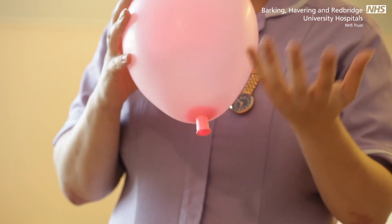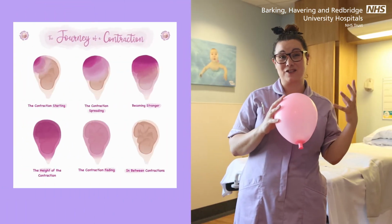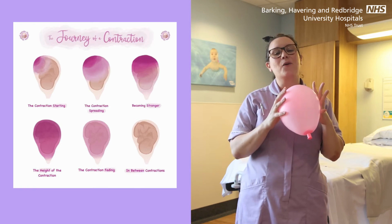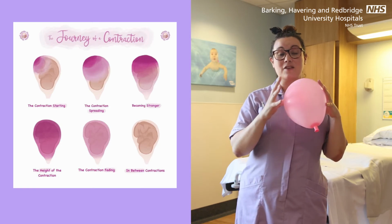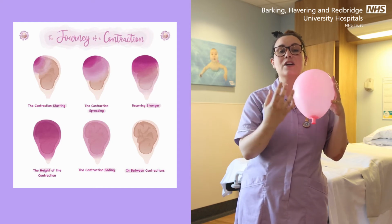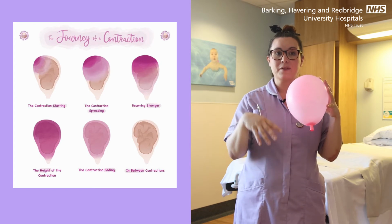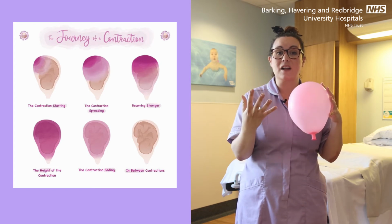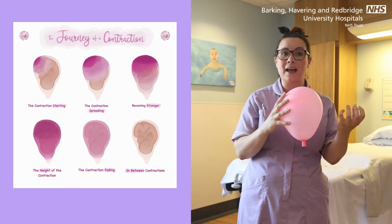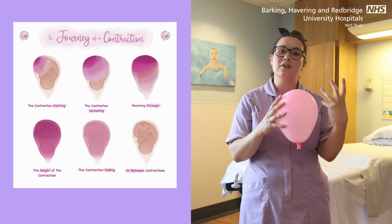So now, using the balloon and a ping pong ball, I'm just going to explain how the contractions work. When you get a contraction, as I explained, those muscles are doing what they need to do to help move the baby down and to help those changes occur with the cervix and help it open so the baby can move through. What a contraction feels like is slightly like a period pain. So you'll feel that to start with. It will get stronger and stronger.